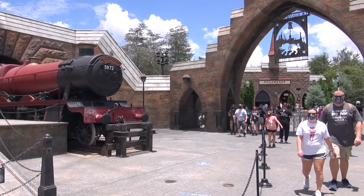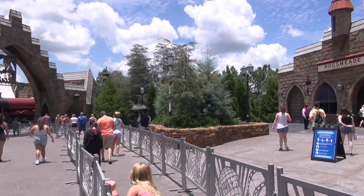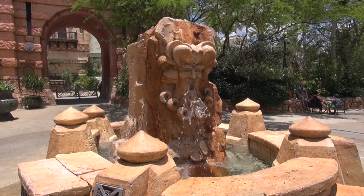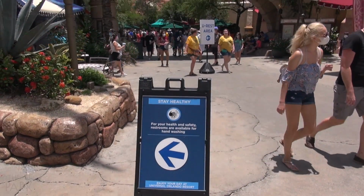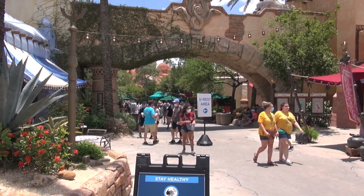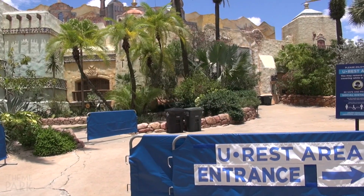Now we're getting ready to come up on the second U-Rest area. It's here in the Lost Continent, and what they're using for this area is the old Sinbad Theater. I didn't actually go inside, but you can see here the signs that kind of direct you to that area. And there's some big signs out front of it here that you can see as you go to enter it. And then, of course, you can take your face mask off there.